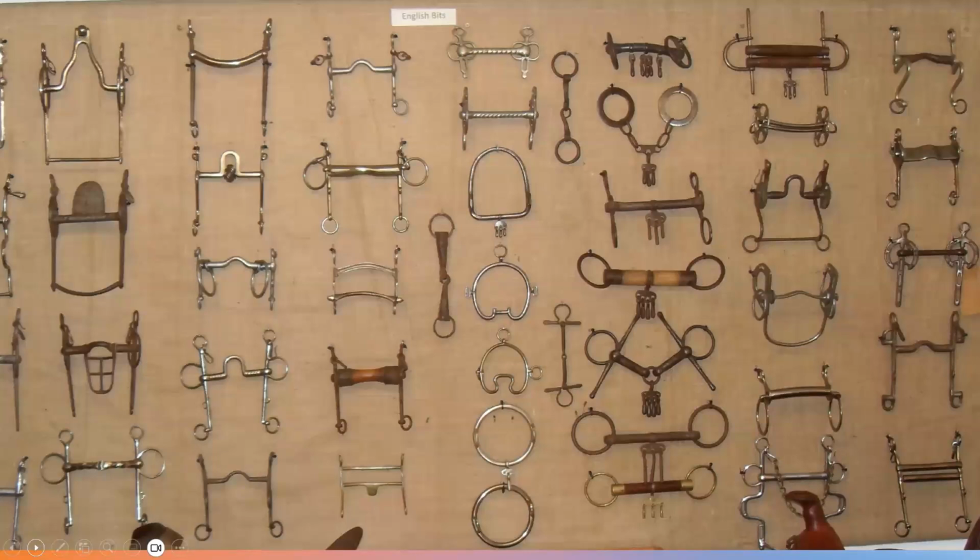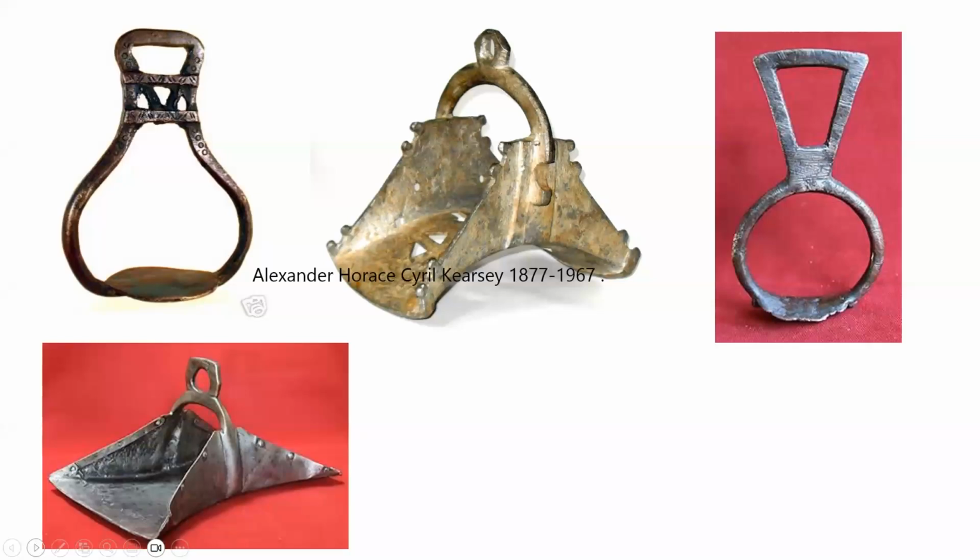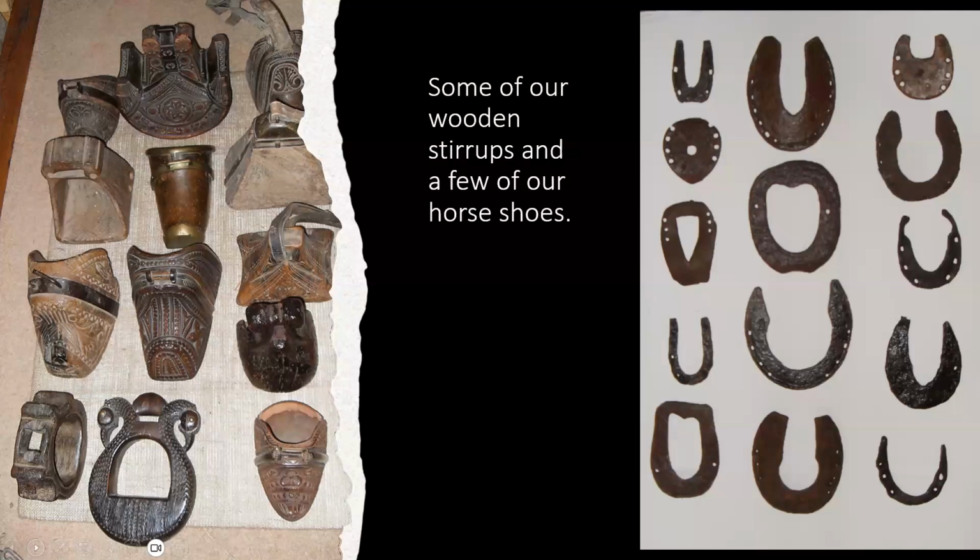This is just a small selection of some of the bits we have on show. These are just English bits, mostly 19th century. Stirrups, we have a wide selection of stirrups. These are African, and the African pieces have more different styles than pretty much anywhere else. Left are wooden stirrups, mostly South American, some Mexican, and on the right are a few of our horseshoes.